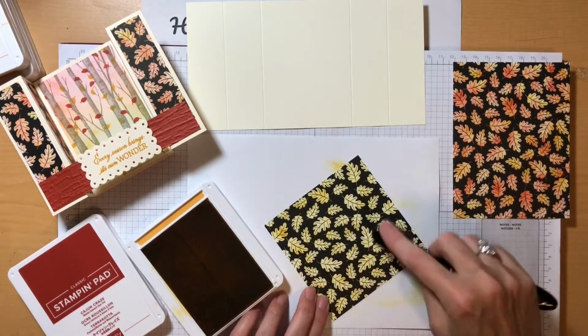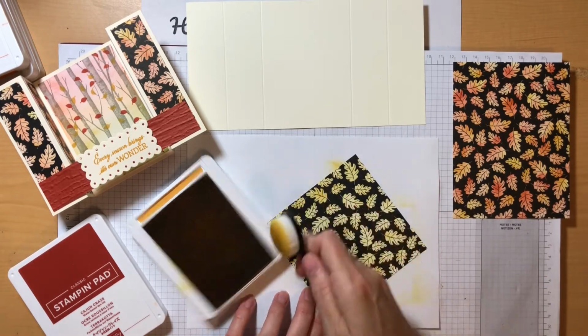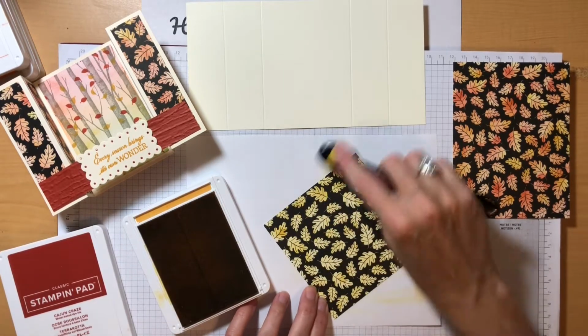All right, so now I've got some yellow on all of those leaves. No more white fall foliage leaves, right?